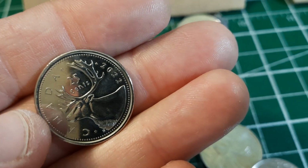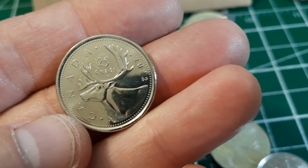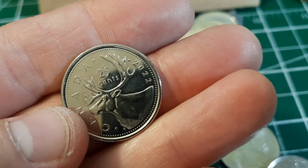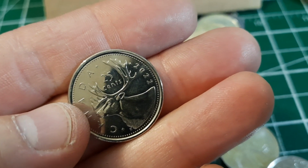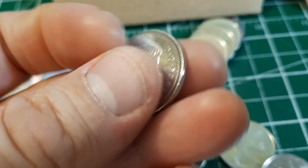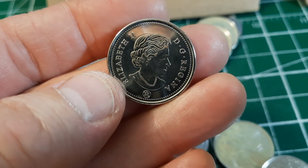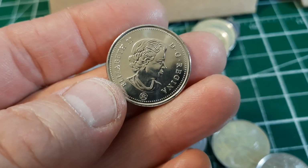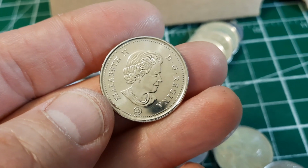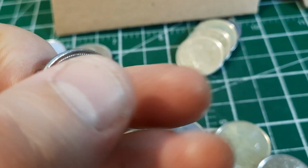The real question is, when are we going to see the 2023s? I normally don't see them coin roll hunting until the fall, so I wouldn't expect to see them now in any given year yet. But the real question is, when are they going to come out? Will they have Prince Charles, or I should say King Charles III, on the obverse? The Mint has confirmed that they will have Charles on the Canadian coinage, but the question is, will they have him in time for this year?